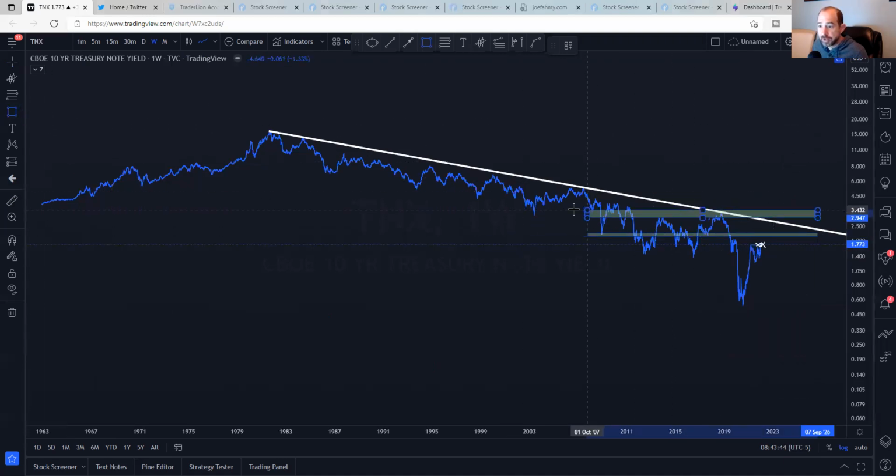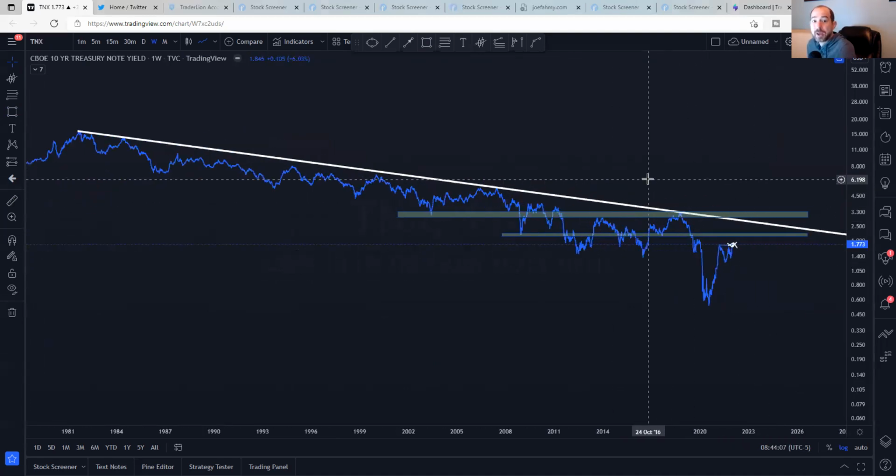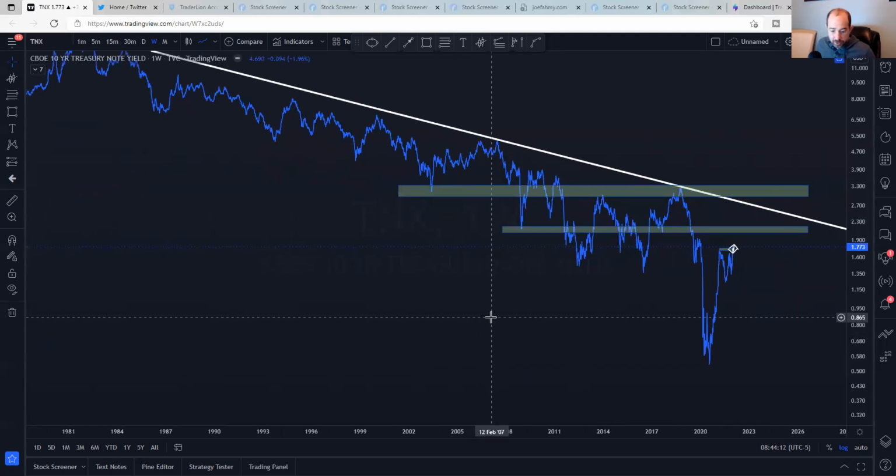If not, I think this 3% area, somewhere in there, would be an area where the market may find some support. But again, if it breaks this downtrend line, that changes everything. I mean, this is a 30-year, 40-year downtrend. That'd be a problem. That'd be a big problem. So we'll see. That's TNX.